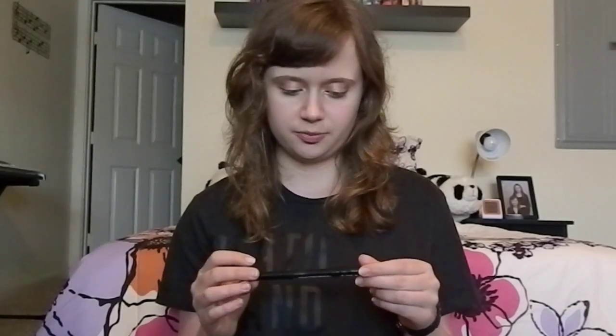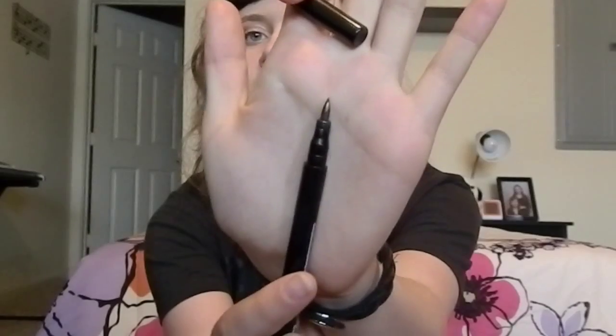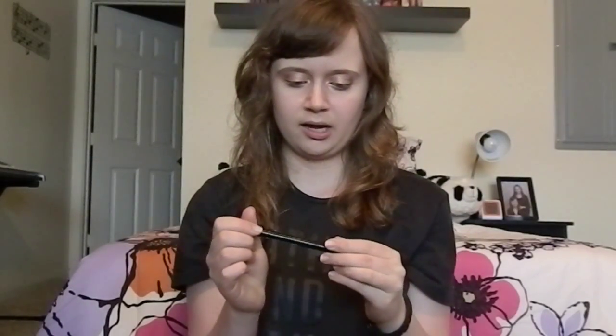So yeah, the first product is the BH Cosmetics Liquid Eyeliner pen. It just looks like this, and it is a draw-on type of tip. It's not a brush, so this is what the applicator looks like. And I used this up, and I did not repurchase it. It has a really great thin line, and I really liked that.